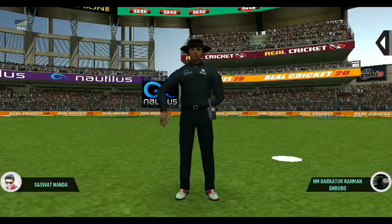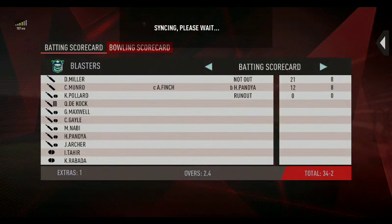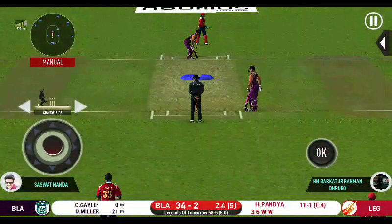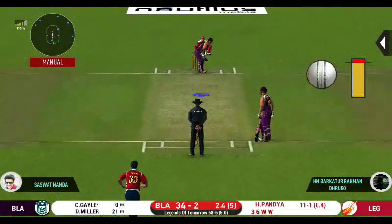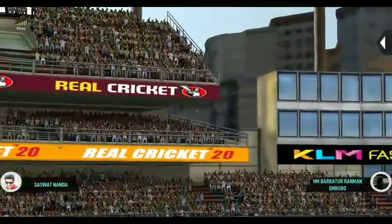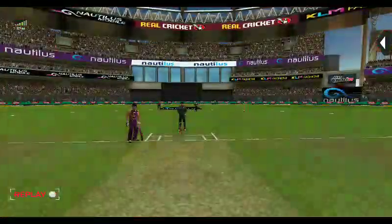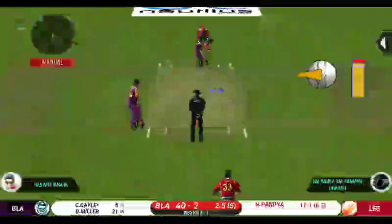Chance of a run out, and that's out. He is taking a long walk towards the pavilion. That was such a waste of a wicket. Straight up in the air, and that's a six. Here we go. Wonder where the next one is going to fly.